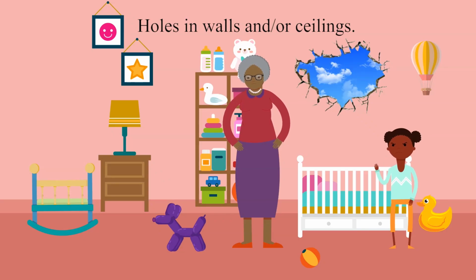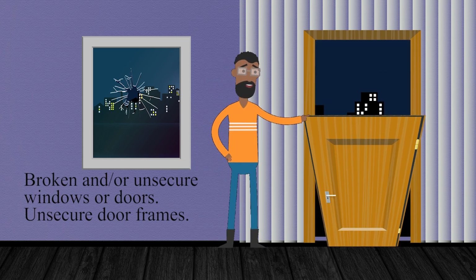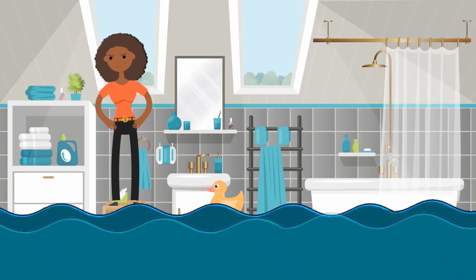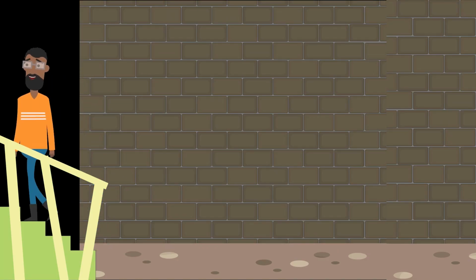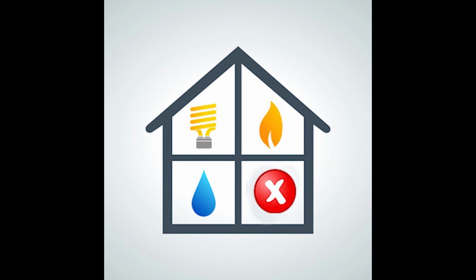Holes in walls and/or ceilings. Broken and/or unsecure windows or doors. Unsecure door frames. Inadequate heating. Broken appliances. Leaking faucets and toilets. Unsanitary or unsafe conditions. Peeling paint, cracked plaster. Black mold. Decayed wood. No utilities, lack of water, gas, and electricity.